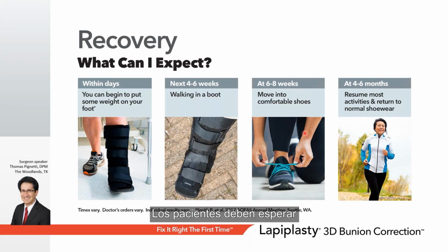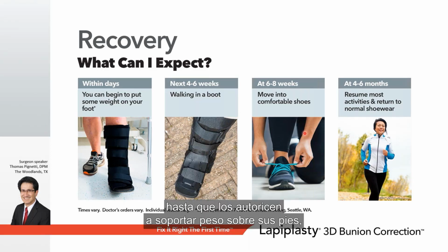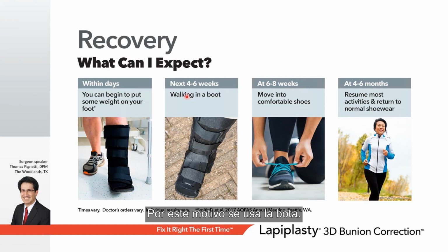Now, patients should expect that once being cleared to bear weight on their feet, they'll typically walk using a surgical boot or a cam walker until about 4 to 6 weeks after surgery. While the plates can withstand weight bearing in the boot, they may not be strong enough to take significant weight bearing without the additional support of the boot until that fusion is more solid. So that's why we use the boot.